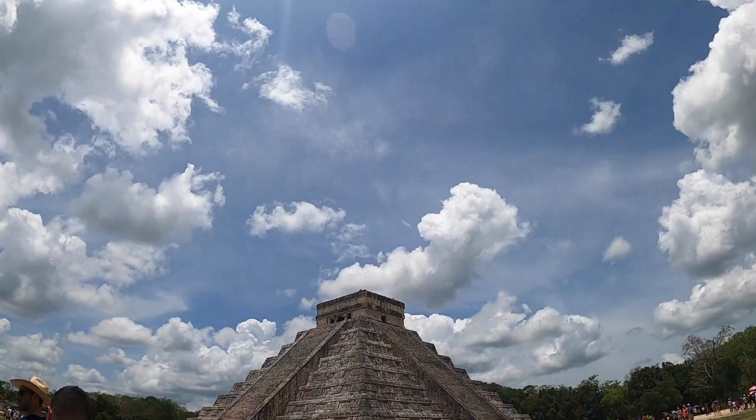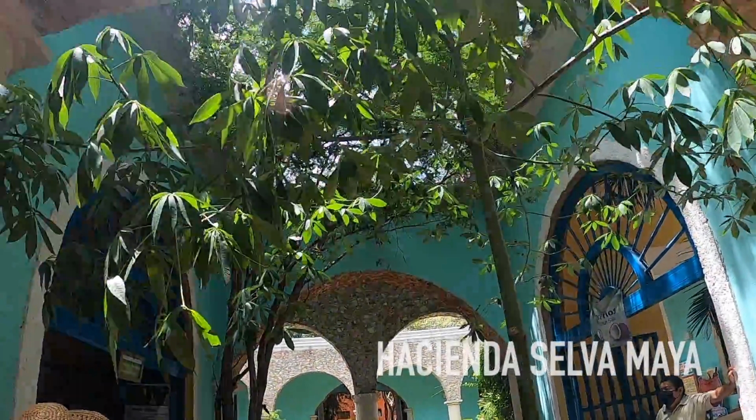We took one last look at Chichen Itza and then headed to Selva Maya.